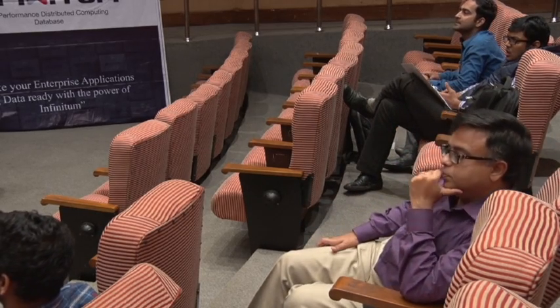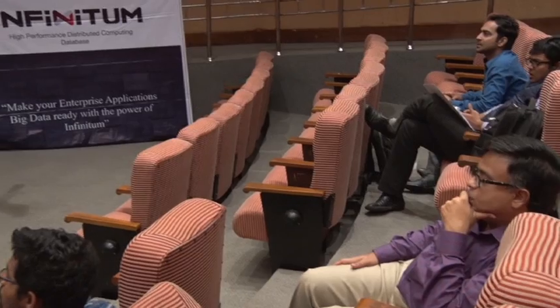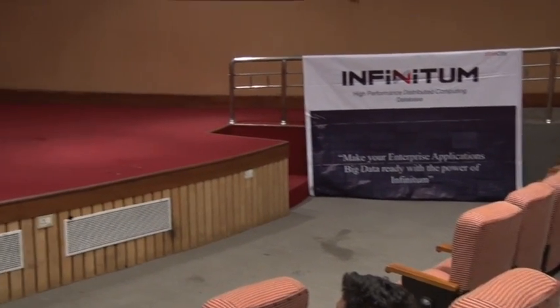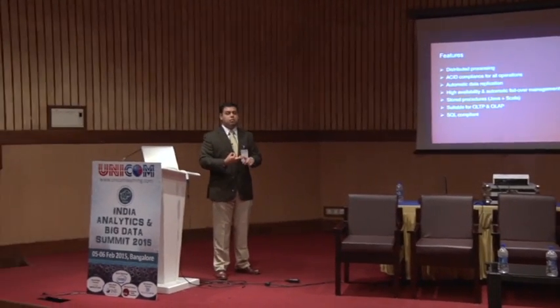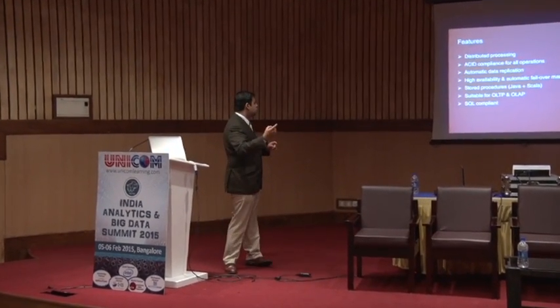One thing is we do stored procedures. So we have PLSQL support. We also have Java plus Scala support for stored procedures. You can do basic MapReduce operations. You can do massive scan jobs with stored procedures.